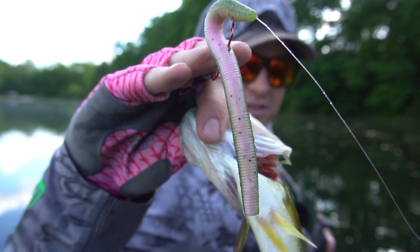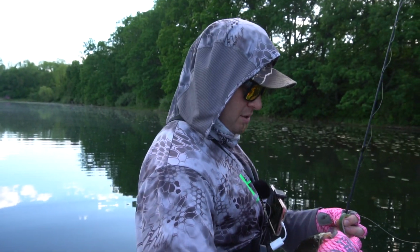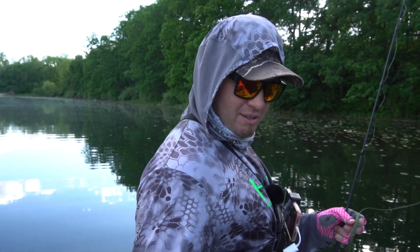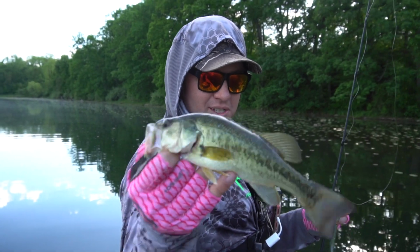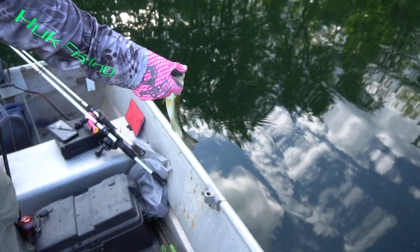Bass love pink. If you're not throwing pink, if I didn't convince you to throw pink yet, I'm sorry. That just leaves more fish for Dylan and I. So, again, they're all fun to catch. Not a giant, obviously, but still fun. So, until next time, buddy.